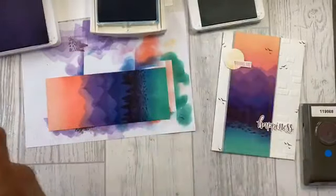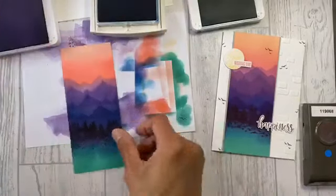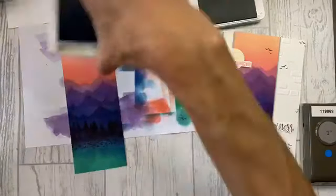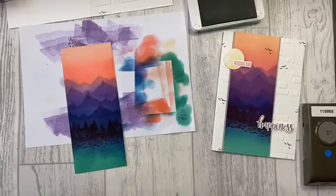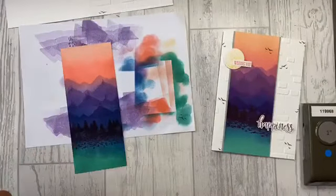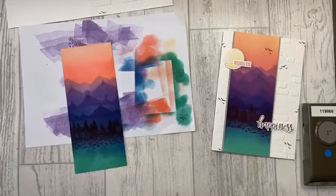Okay. Hi, Alison. Hi. Right. So I'm happy with that. I'm gonna cut that to size. Really? That's beautiful. Can you pick me a sentiment, please? Whatever you want. Whatever I want. Well, I think it should be an ornate. It should be a thank you.